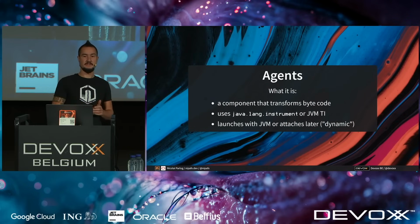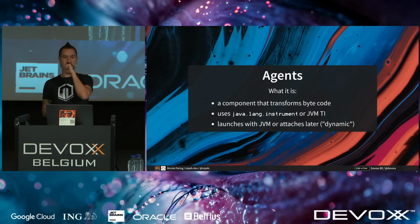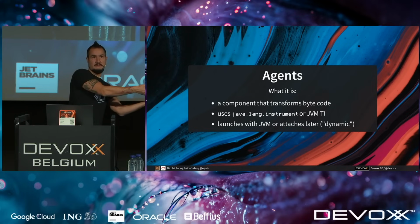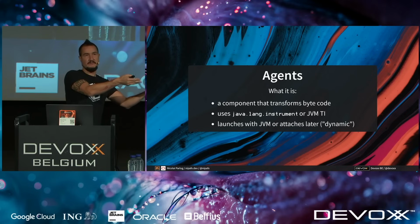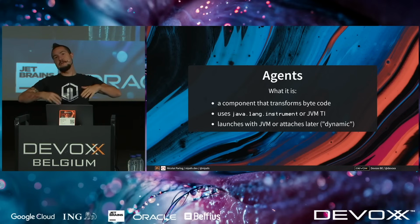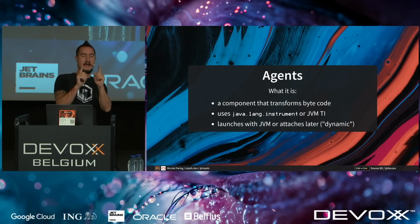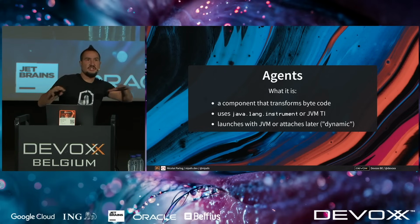Next one, agents. So first, what is an agent? An agent is a component that transforms bytecode. Bytecode of the stuff that the compiler generates, right? The compiler creates these class files, that's bytecode. And then the runtime loads the bytecode, does a bunch of work on it, and then executes that bytecode, initially as a state machine, and then it does the just-in-time compilation, all of that. An agent interjects itself between the loading and the processing of the bytecode and just changes the bytecode.